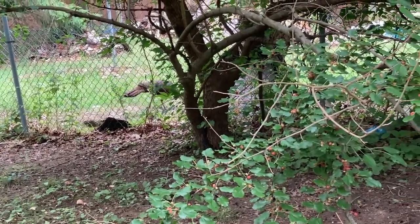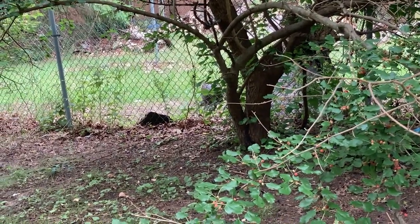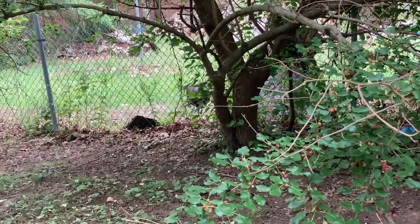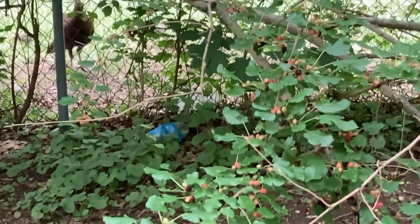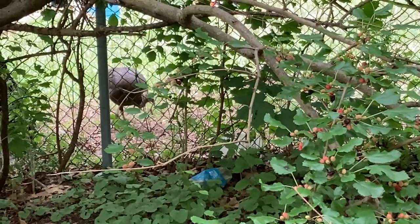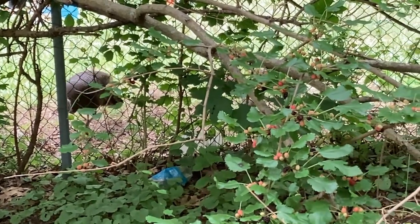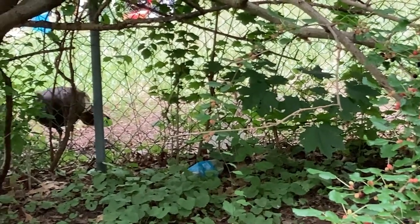So I'm out here getting ready to show you my fossils from day one of the Penn Dixie trip. And I see there is a bunch of turkeys that are interested. I don't think they're fossil hunting though. I think they're looking for berries. I could be wrong. Maybe turkeys do like fossils.